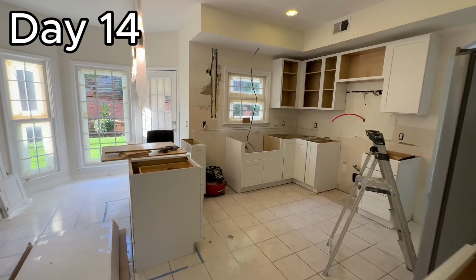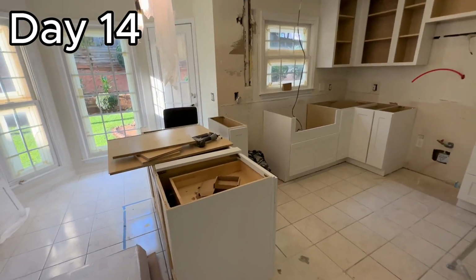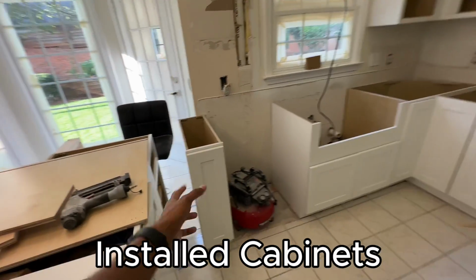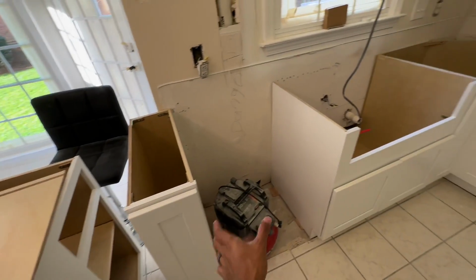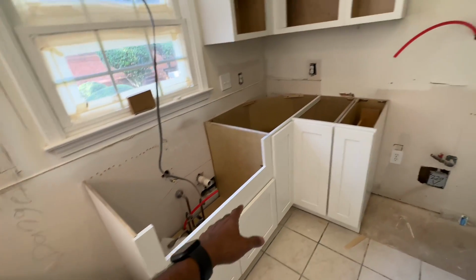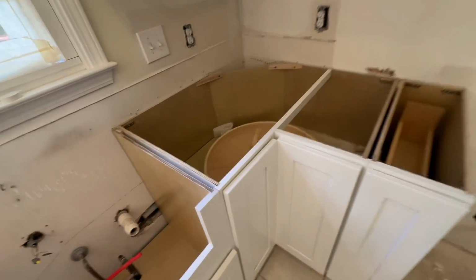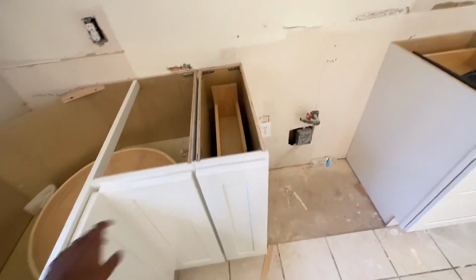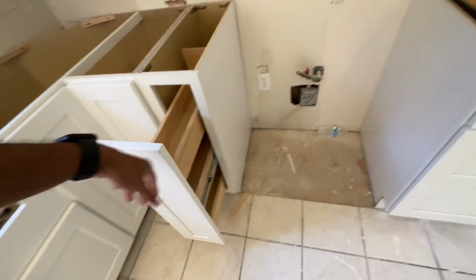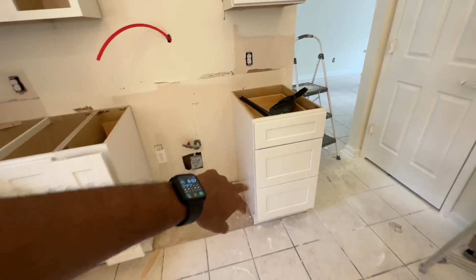Right, so this is the kitchen. We have the peninsula here. When I add it, I'm going to change out this cabinet and put a 12-inch cabinet. We got a dishwasher, a farmhouse style sink, a lazy Susan, which is nice. And then we got a spice rack. It should look like this. Pretty cool. Oven, 3 drawers here.